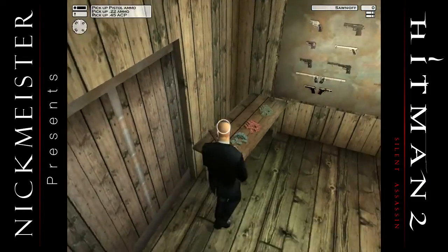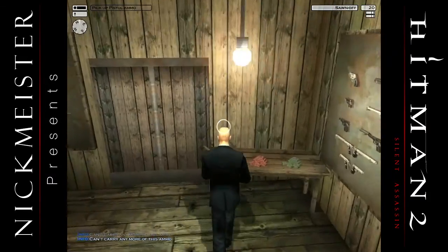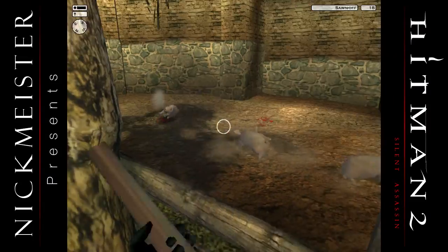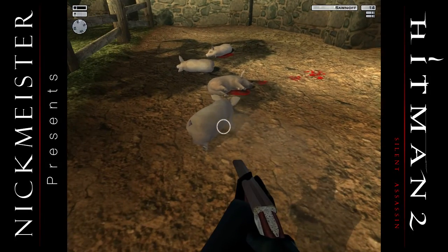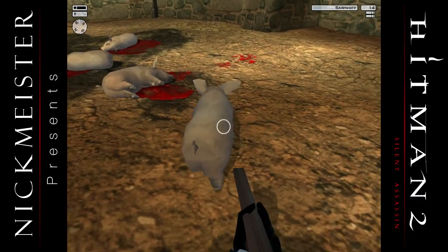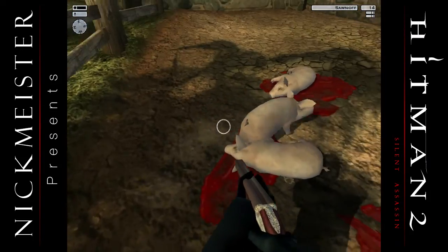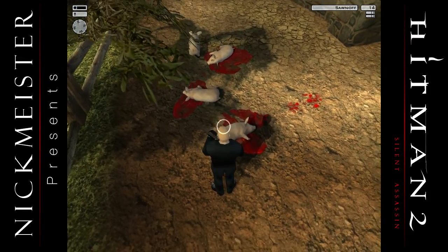Let's do a little target practice with the sawn-off shotgun. Is there any shotgun ammo around here? There we go. Let's go outside, test this baby out. Die, you fucking birds. Die, pigs! Yeah! See that shit? You see that shit? I want my fucking money. Alright? I want it. I want my fucking money. Okay? I want it. See what I did to your family? I'll do that to you. Alright. I think this guy gets the picture. I think he won't fuck with me anymore.